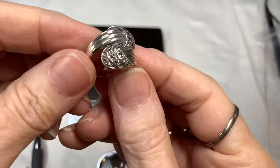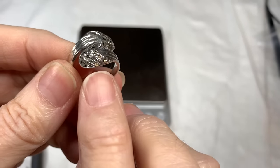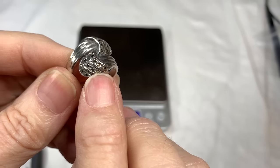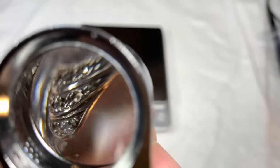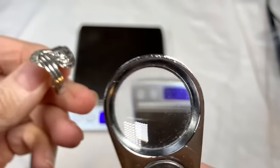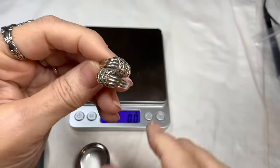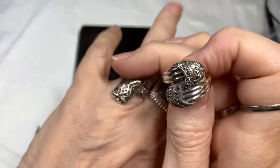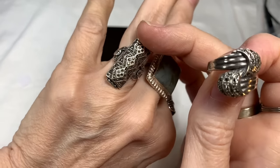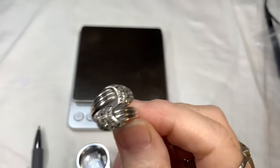7.5 is the size. And there are a couple of the stones missing. I mean, you really have to have a loupe to find them. I think there's one missing there, and maybe one missing on this edge. It's kind of on the edges. Yeah, there's one there, and on this side there's one missing on the edge there. So just so you'll be aware of it. But I never saw it when I was wearing it. You can't really see it. It's quite beautiful. I never notice it, but if you do, I want you to know what's going on. So that's this ring.